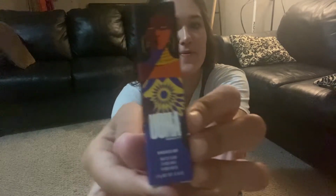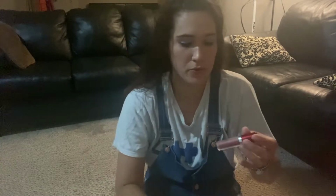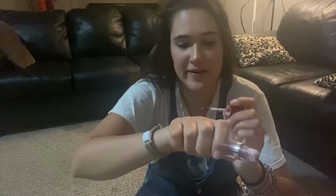Badass Mofo. Let's open it up. Ooh, look at this lipstick. Ooh, I love lipsticks. Look at this color. Let's just do a little swatch. Ooh, guys. Can you see that? Ooh, that looks so pretty. Yes, I'm excited about trying this on.